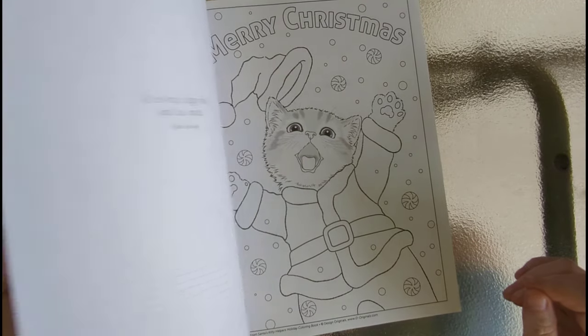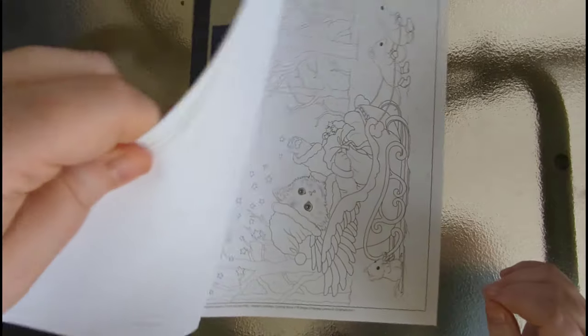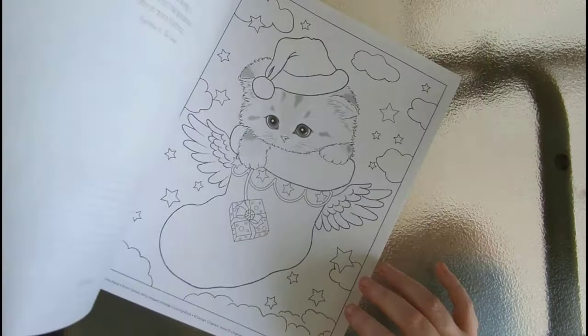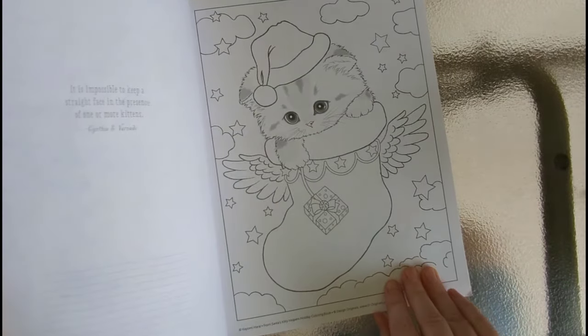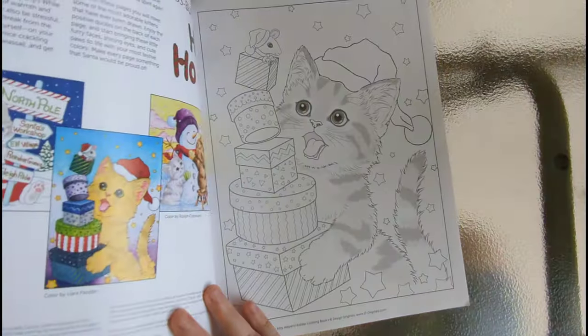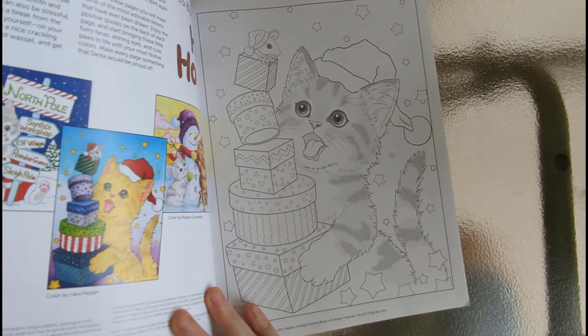Some of these are really cute though. All of these are really cute. I don't know what I'm saying. Oh, I like how shocked he is at the little mouse.